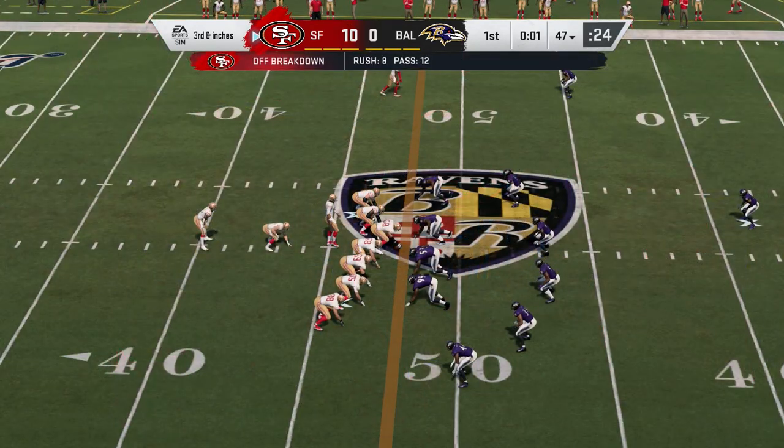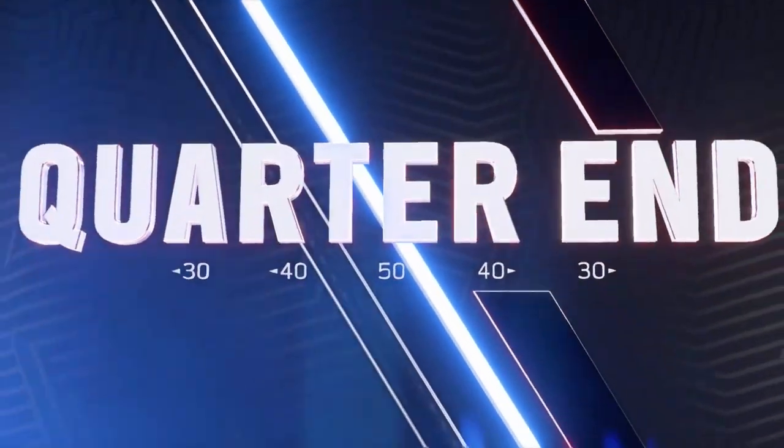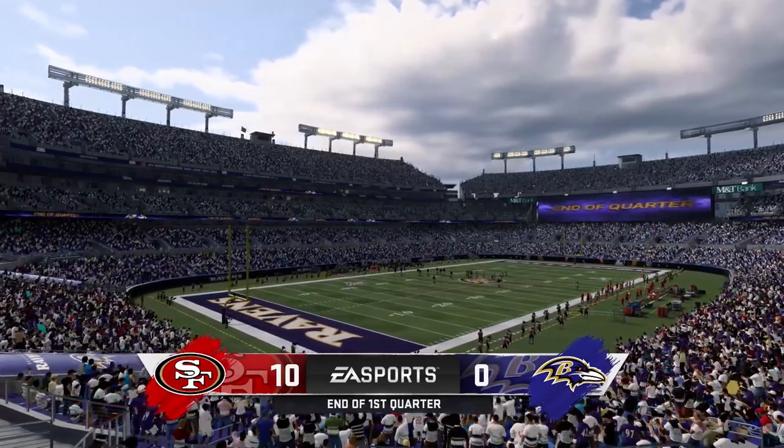And this should be the final play before the quarter ends. 10-0 the score after one on EA Sports.